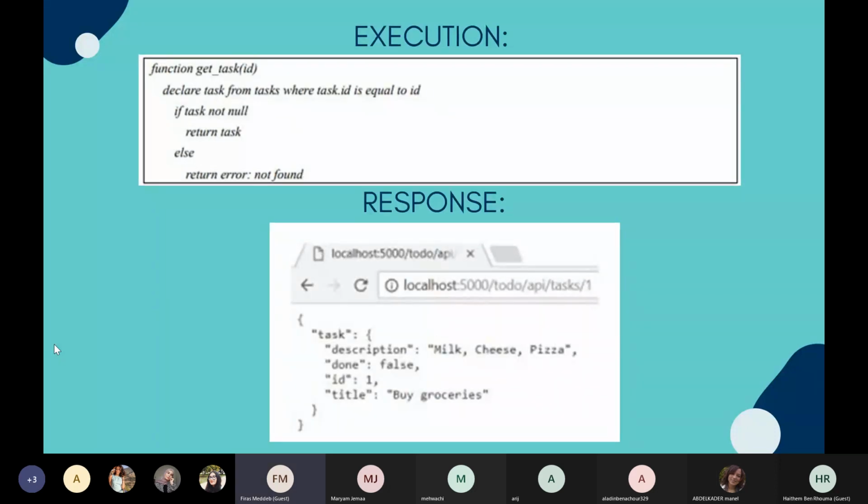If the user needs only a particular item of the list, REST principles provide a simple solution for that. Instead of getting all items and then cycling through the whole array to find the particular item, a REST service allows the item to be accessed directly. getTask with an ID is such a method, where ID represents the ID of the item the user needs. The second picture represents the response for this method, getTask.